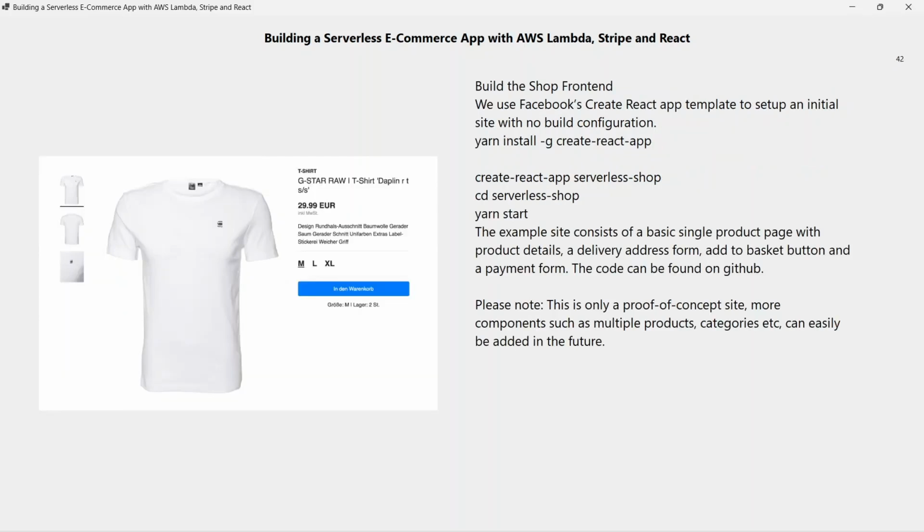Build the shop frontend. We use Facebook's Create React App template to set up an initial site with no build configuration. yarn global add create-react-app, create-react-app serverless-shop, cd serverless-shop, yarn start. The example site consists of a basic single product page with product details, a delivery address form, add to basket button and a payment form. The code can be found on GitHub. Please note, this is only a proof of concept site. More components such as multiple products, categories, etc., can easily be added in the future.